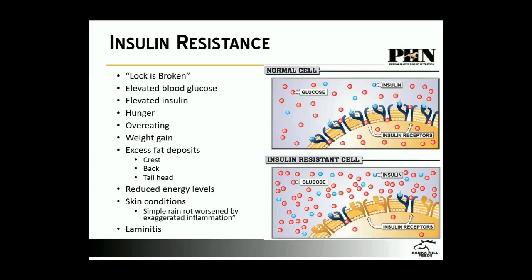Obesity is one of the first things that we see, and obesity also is partnered with systemic inflammation. And so a simple thing like rain rot or scratches on the leg can be exaggerated because they're causing inflammation, and then we've got systemic body inflammation, whole body inflammation that's compounding that and making it worse. So what might have been a simple rain rot on a healthy horse, on a horse with insulin resistance, is a nightmare because it doesn't ever seem to go away.